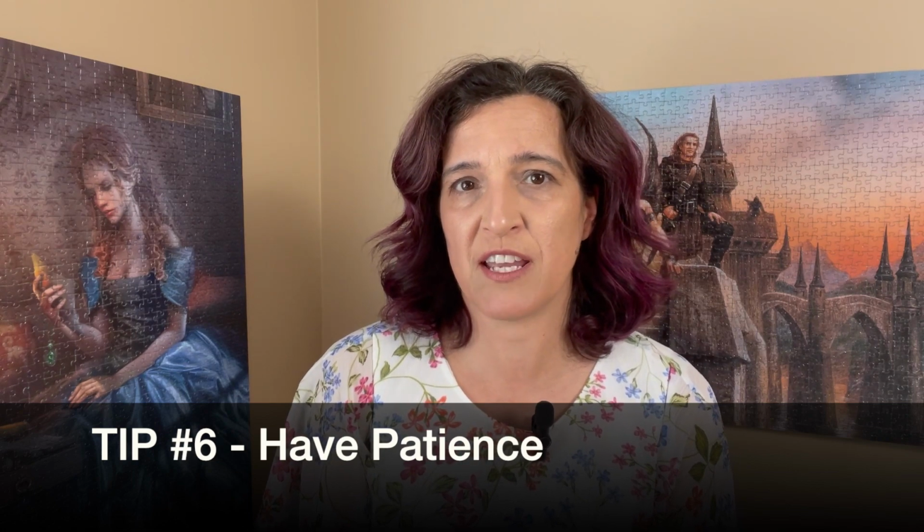Tip number 6 is have patience. In this current market, we can probably wait a little bit longer and see if the price goes down. There's so many puzzles out there now on eBay and other areas too, that it's really a buyer's market. So if it's not a high demand puzzle, you could wait. Now, if it's a high demand puzzle, chances are it's going to go. But if it's not, you will see listed on the listing how many people are watching it. So you can see how much interest is in that puzzle, and then you can wait it out.